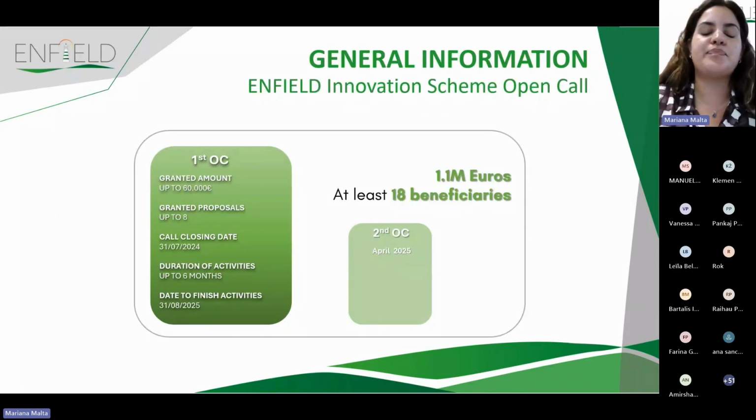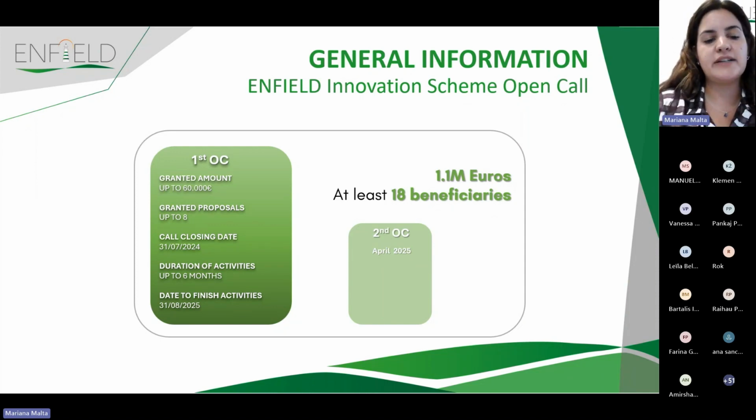So regarding the application and how it goes, first of all, we are expected to have 2 open calls during the InField project. This first one, which is now open until the end of July, intends to grant up to 8 proposals, and the grant amount is a maximum of 60,000 euros per proposal.